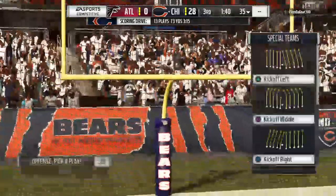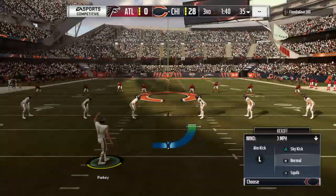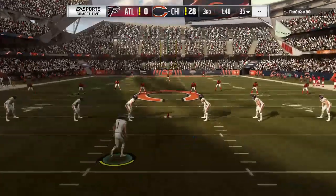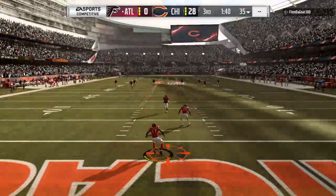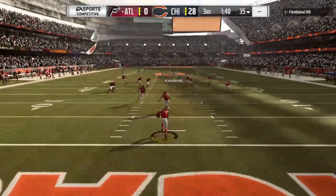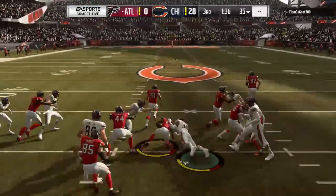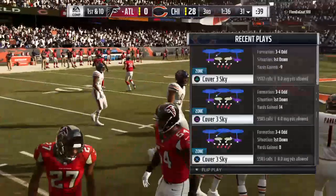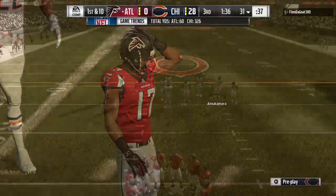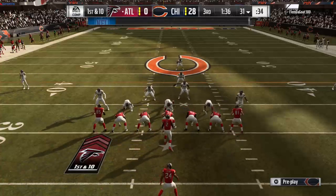And he's got it up and through. Here's Parkey now, set to kick it away. This is fielded at the goal line. And nice work on the return as they'll start their drive just past the 30-yard line. Ryan and the Falcons now come up 1st and 10 at the 31-yard line.